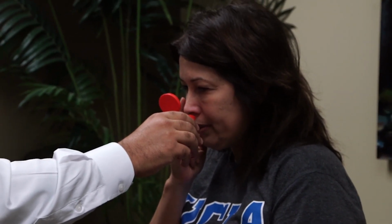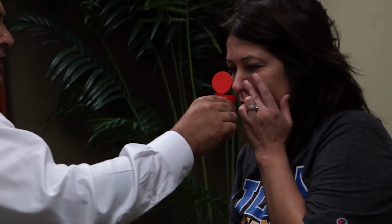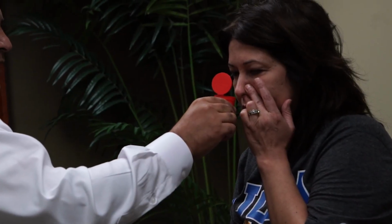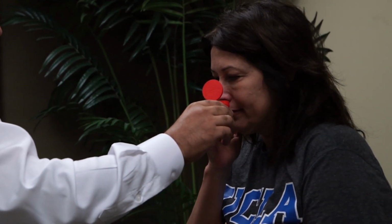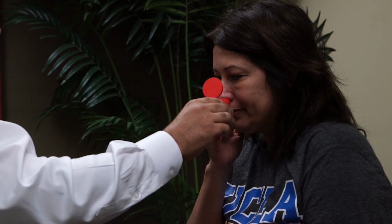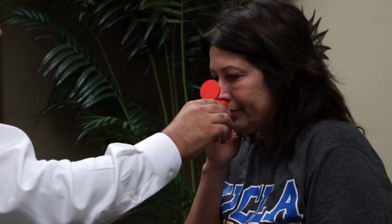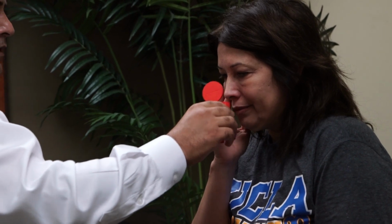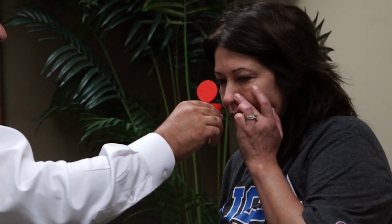Okay, try the other nostril. Does it smell the same? What do you notice? Subtle, maybe chocolate. It smells different than coffee. It smells like chocolate. You smell that? And then like the other side. You know what it is? Does it smell the same? This one's stronger. Okay. Chocolate?